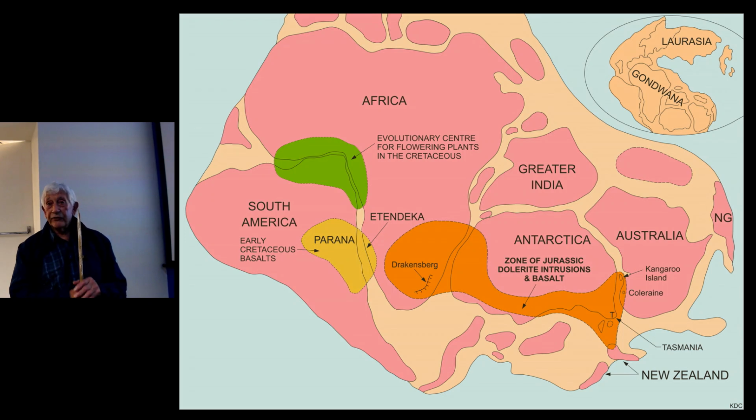Gondwana lasted for 300 million years. That's a long time. The times in these things are so enormous that things can be stable. The times are big and the rates of movement are small, but because the times are so big, the rates of movement add up.